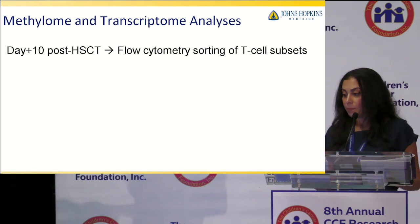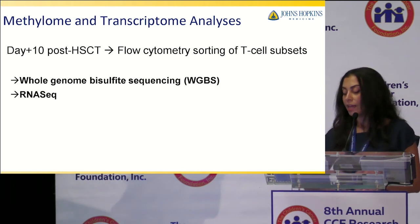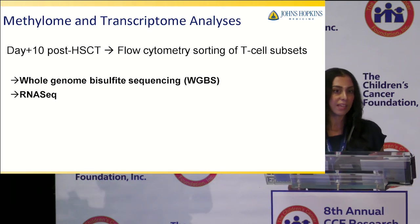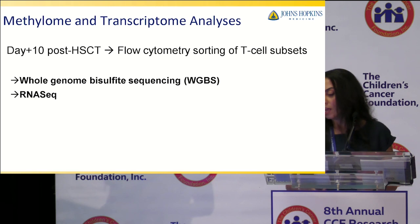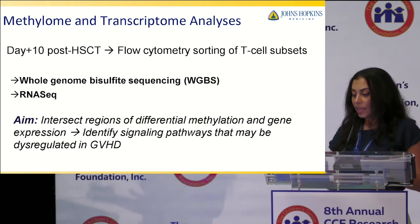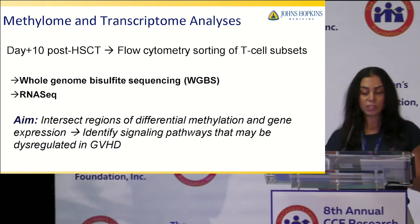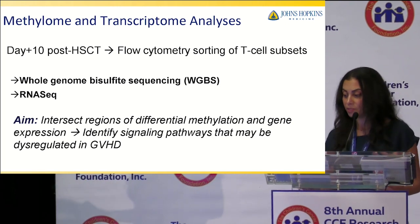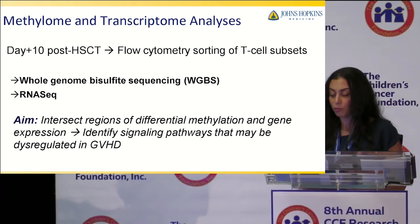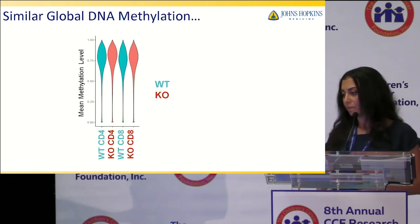So then to take a deeper dive here, we isolated the donor T cells after transplant, and we did whole genome bisulfite sequencing, which is considered the gold standard in methylation analysis. And we also did RNA sequencing to look at gene expression. And the aim of this was to intersect regions of differential methylation and gene expression between the different groups to identify signaling pathways that may be dysregulated in graft-versus-host disease that we can then go on to target.